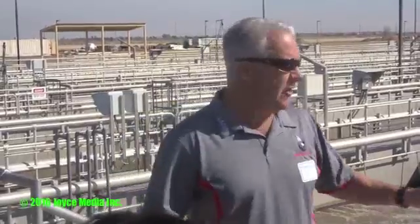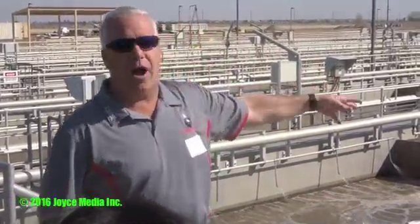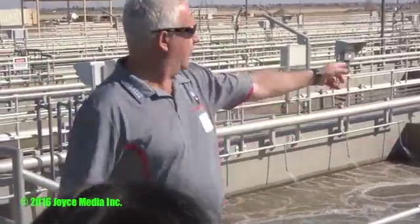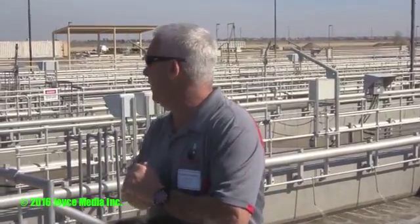So this is the aeration tank. We'll walk through here. You can look around, watch your heads. There's some things that are sticking out over some of our meters to protect them from the sunlight. I don't want anyone to bonk their noggin. Okay? Any quick questions while we're here?